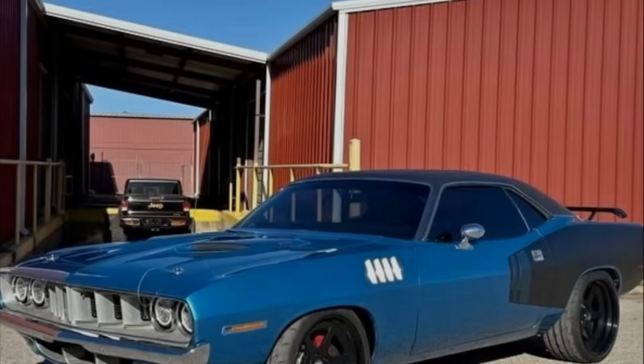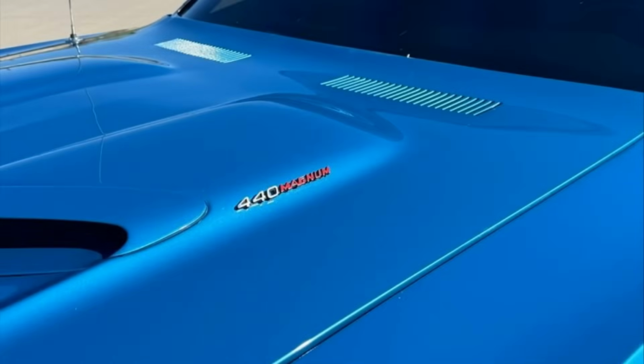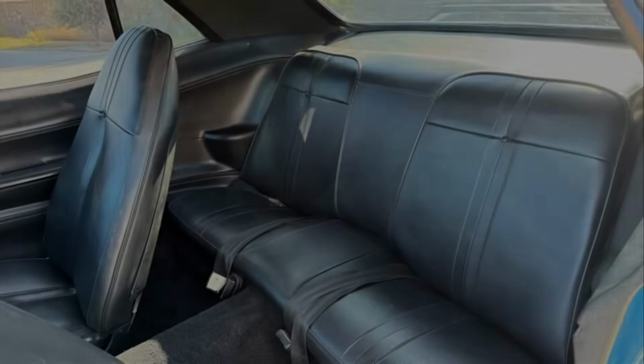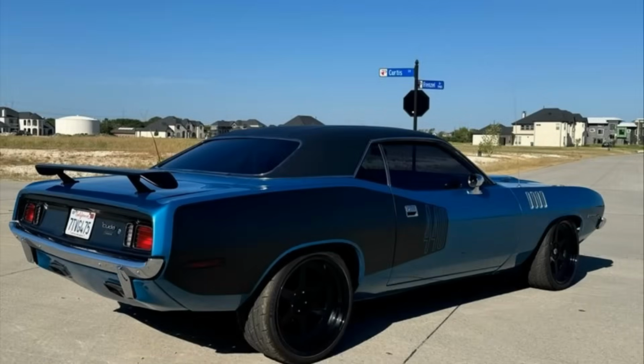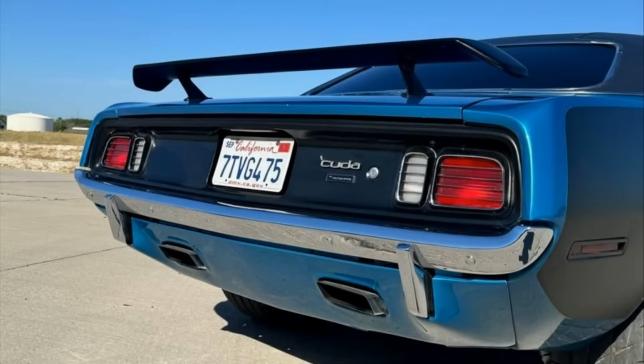The restoration includes a painted underside, highlighting the attention to detail throughout the build and signaling that no corners were cut in its execution. Powering this Barracuda is a well-built 440 cubic inch big block engine, paired with a modern Tremec 5-speed manual transmission for crisp gear changes and highway-friendly cruising. The drivetrain is backed by a bulletproof Dana 60 rear end, ensuring it can handle the considerable torque from the big block V8. Fuel delivery is managed by a Holley Sniper fuel injection system, providing reliable starts, improved throttle response, and better fuel efficiency compared to carbureted setups.